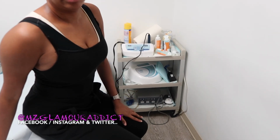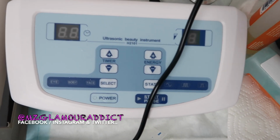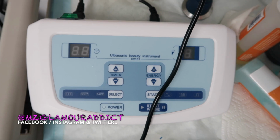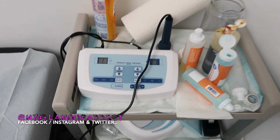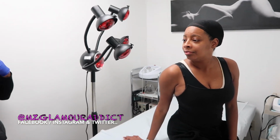With the ultrasound, you have the inflammation right here on the canal, massage. Oh, okay.